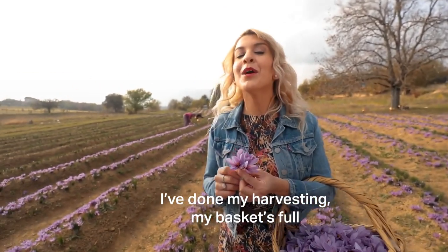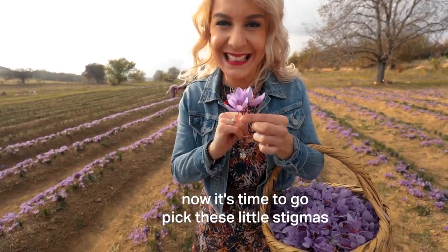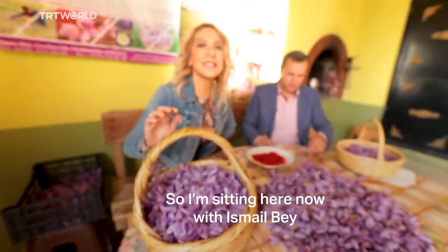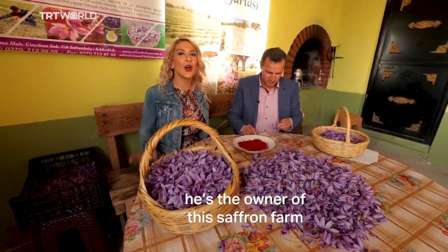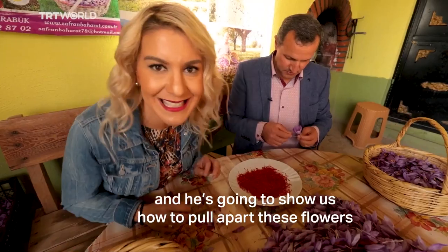I've done my harvesting, my basket's full. Now it's time to go and pick these little stigmas. So I'm sitting here now with Ismail Bey. He's the owner of this saffron farm, and he's going to show us how to pull apart these flowers.